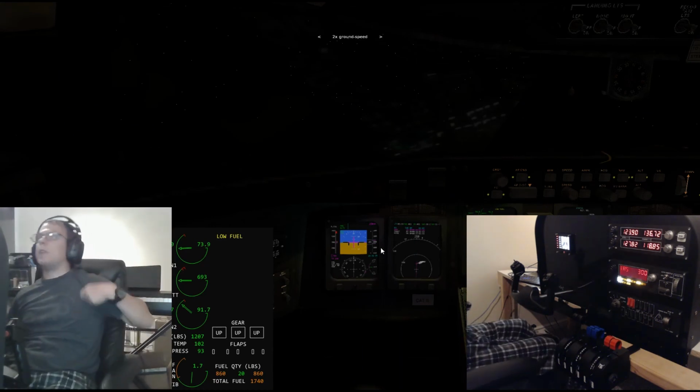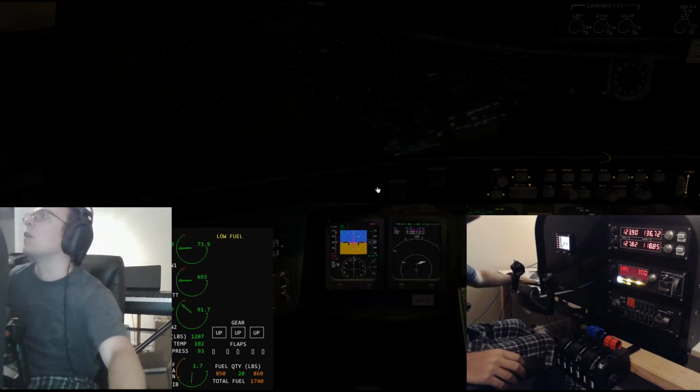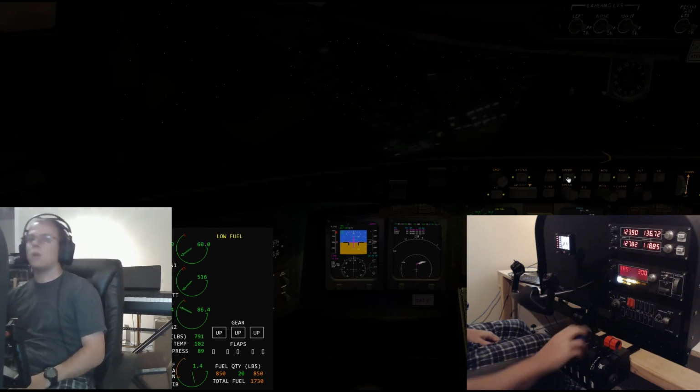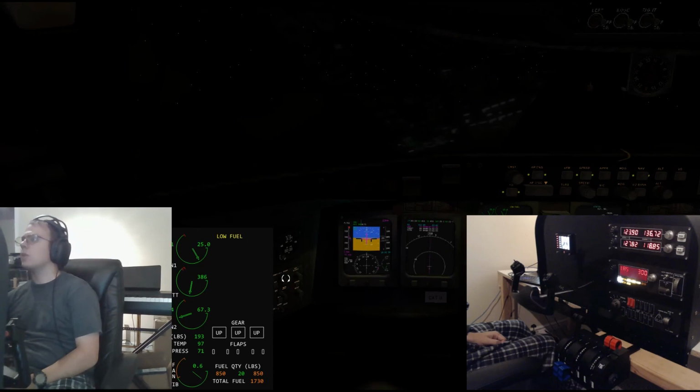Alright, it is finally time for our descent. We are getting a low fuel warning, which is not too surprising considering how far this flight was. Let's swap over to speed. Pull back to relatively nothing. Decrease our distances. Oh, oops, I need to decrease the altitude to something realistic.